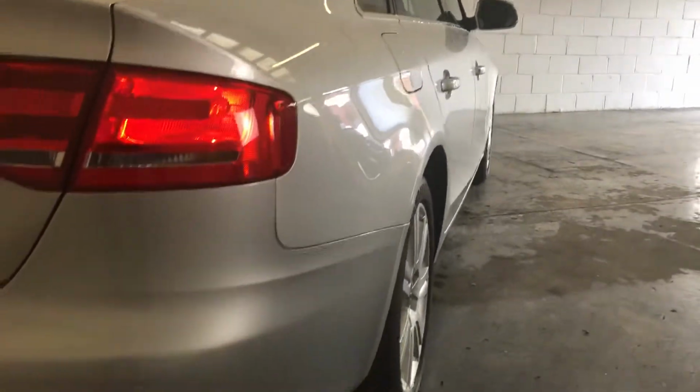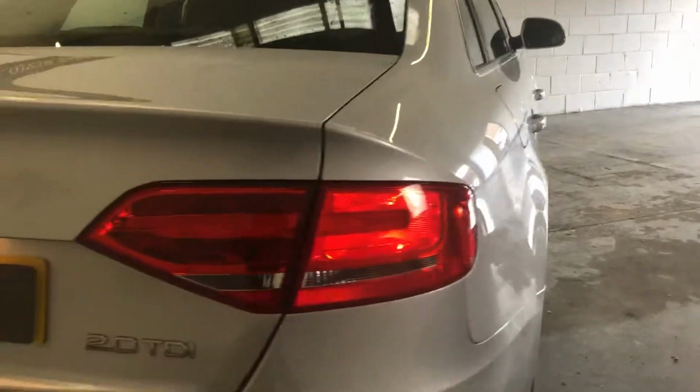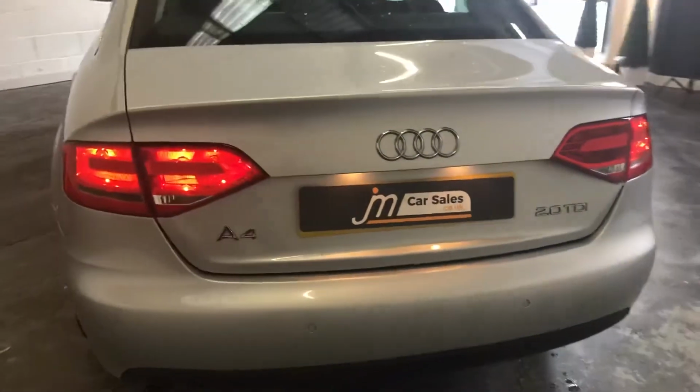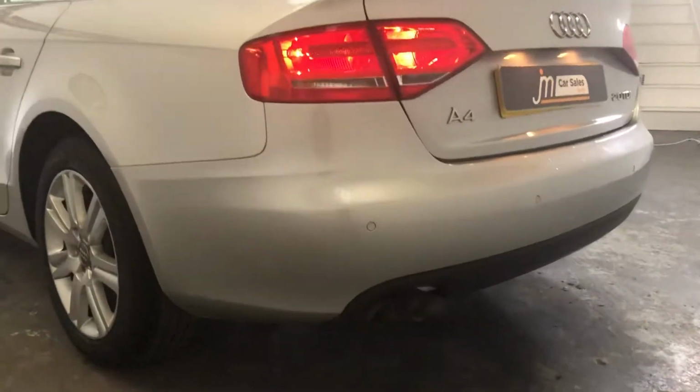So just a view of the driver's side, no scuffs in the rear of the bumper. On the bumper here, there's a couple of wee marks that I'll probably polish out, which I'll get the buffer onto. No scuffs on the passenger side rear bumper.